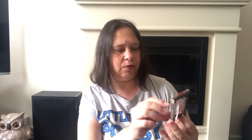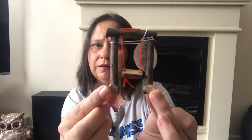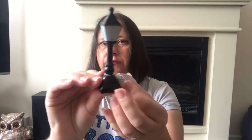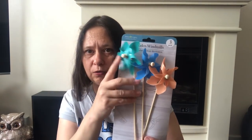Right, this is the next one, which is a little swing. There we are. And then I've got the little lamp post. And not necessarily, obviously, fairy orientated, but I did get her to stick in her pot is the 3 little windmills. And we're gonna put a light in so it can light up at night.